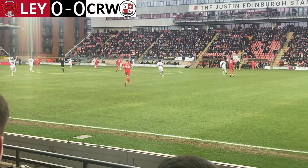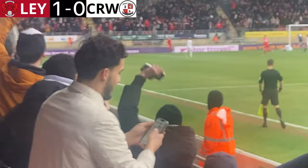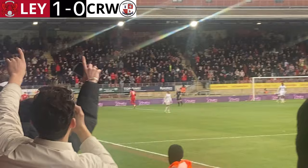Come on. Come on. Yes! There you go. It's been coming all game. Orient get the goal. They lead 1-0. That's game over, I think. Crawley ain't shown nothing this whole game. Orient cruising at the top of League 2. 1-0 the O's.